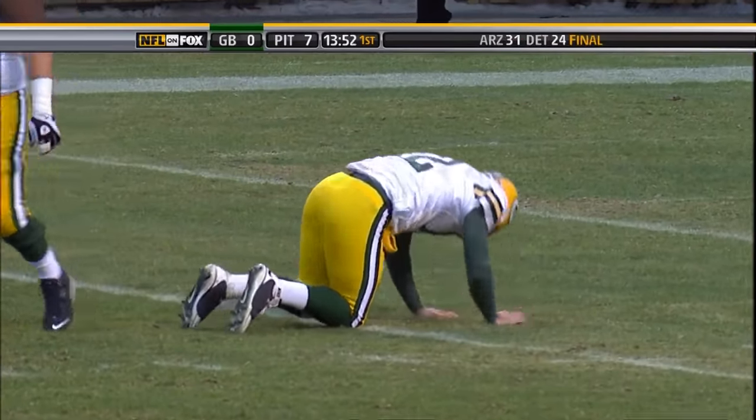Roethlisberger avoids the sack and throws it away. Mike Tomlin's defending Super Bowl champs, trying to avoid their 6th consecutive loss. Ben Roethlisberger, his quarterback, has set a new career high with 449 yards passing.